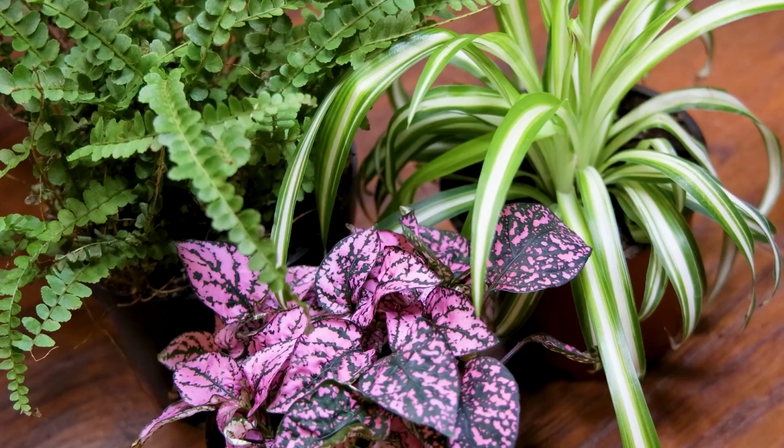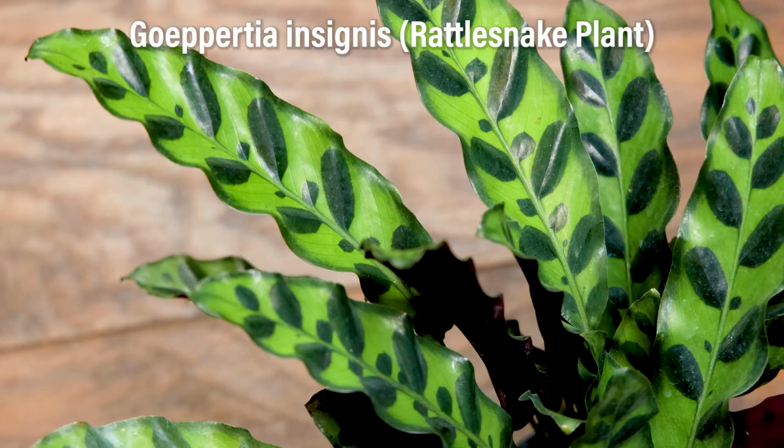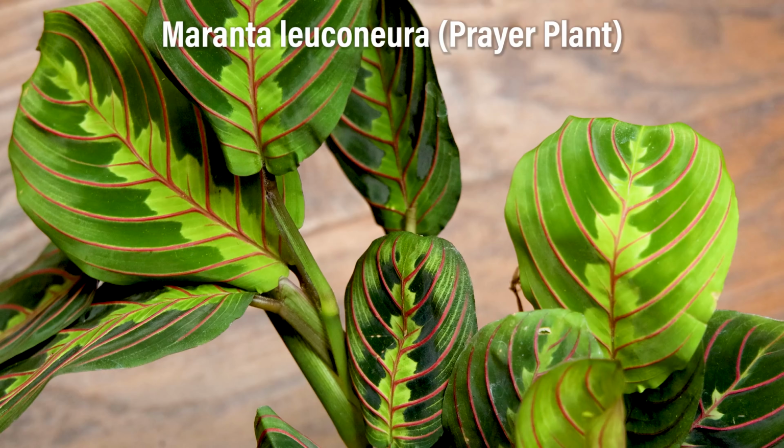I've selected Asplenium nidus, Calathea vecchiana, Chlorophytum comosum variegatum, Cryptanthus bivittatus Elaine, Cryptanthus nubicola, Goeppertia insignis, Hemigraphis alternata, Hypoestes phyllostachya, Maranta leuconeura, and Nephrolepis cordifolia Duffy.